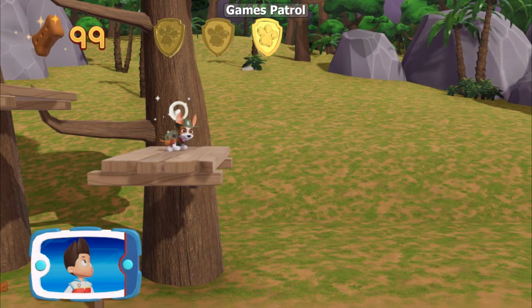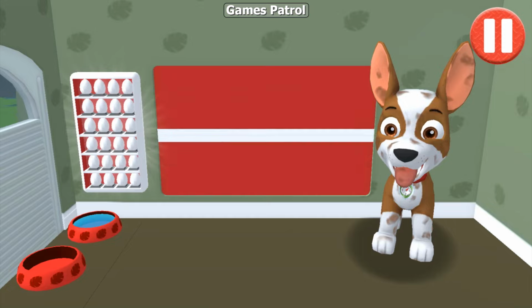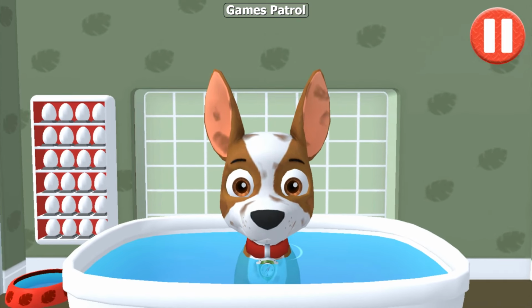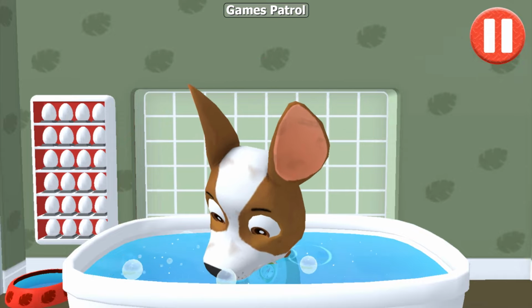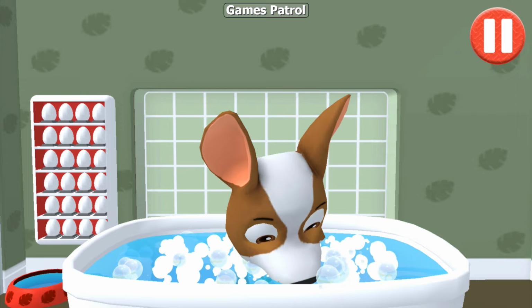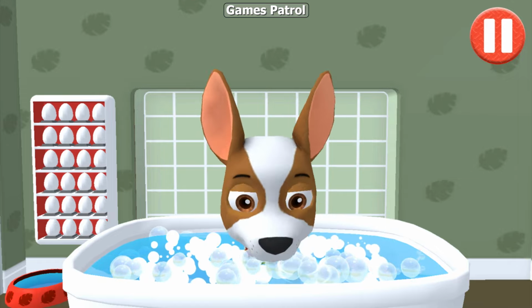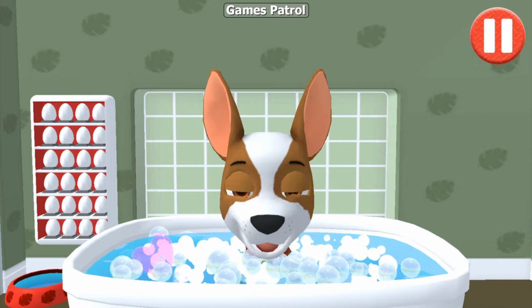Collect all of the golden paw prints that you find. Pup bath. Give the pup a bubble bath before they go to bed. The dirt is gone. Now tap all the bubbles to pop them.